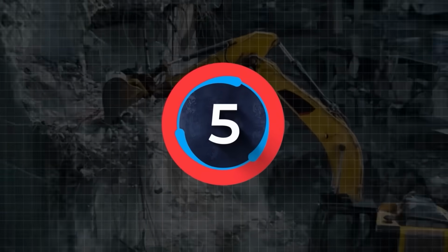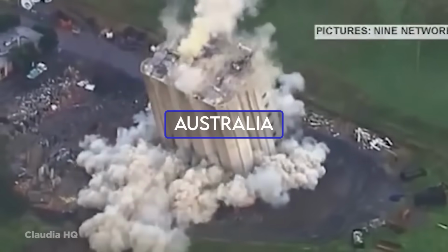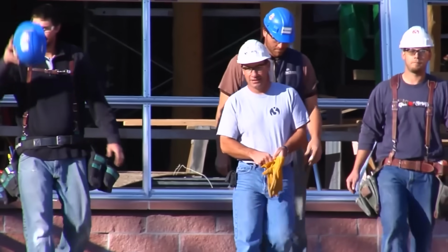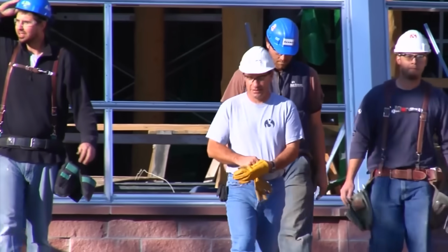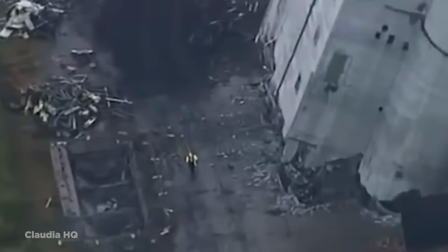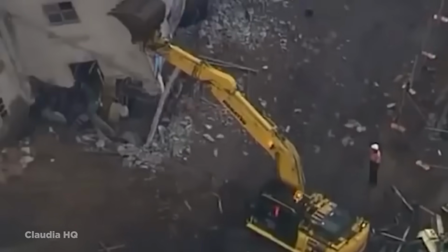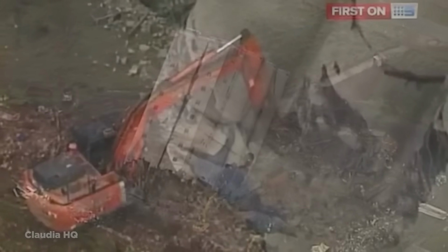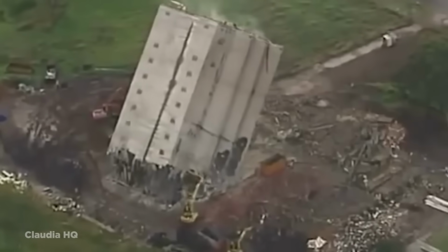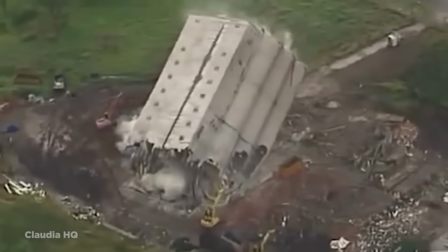Number 5. This 2013 clip from Australia is another embarrassing episode. A demolition team tried bringing down a 4,000-ton building with 150 pounds of explosives, but they were left red-faced after the structure got stuck, leaning to one side. Cranes were called in to give some necessary pushes before the building finally collapsed after 40 minutes of mimicking the Leaning Tower of Pisa.